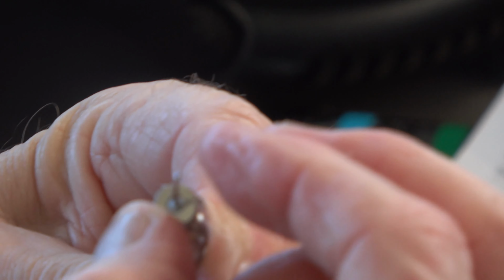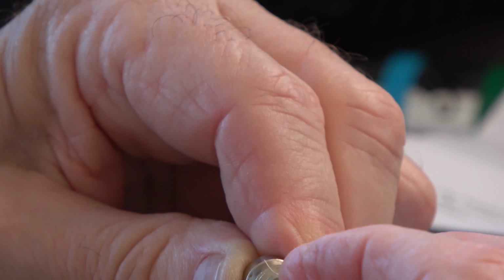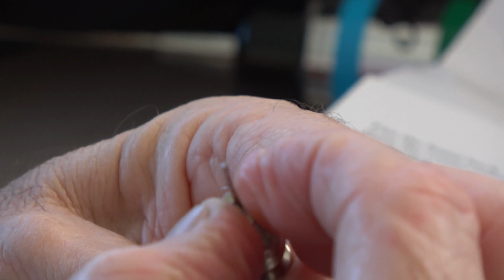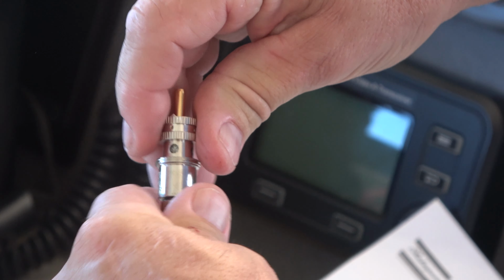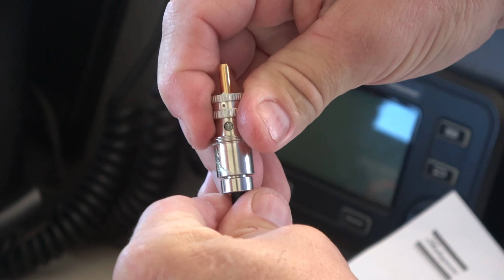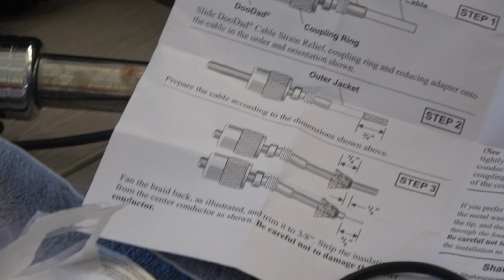That looks challenging. Well, you're just the man for it then. Probably plenty of wire here. Okay, and then we're probably going to end up, let's see what it says. Yes, we have to put a drop of solder in there.